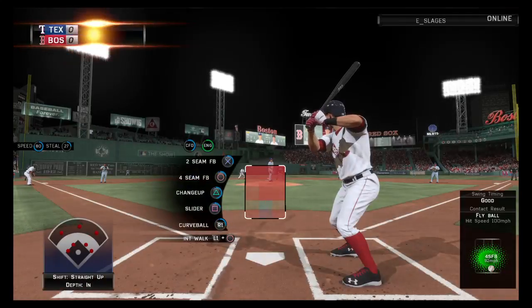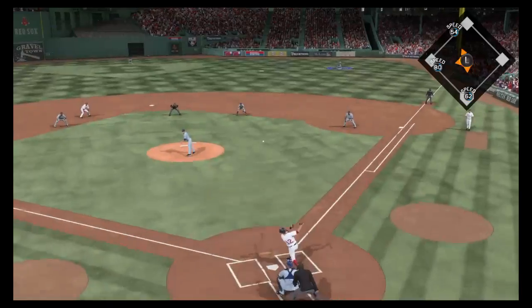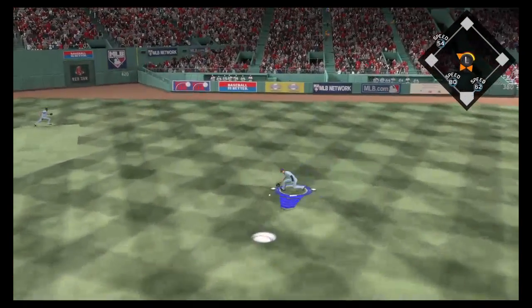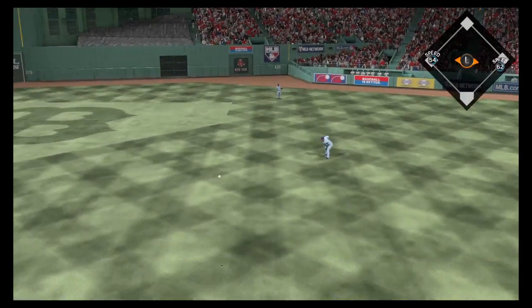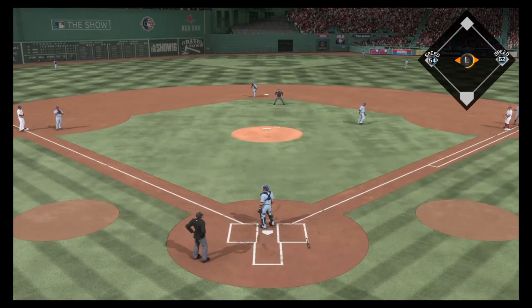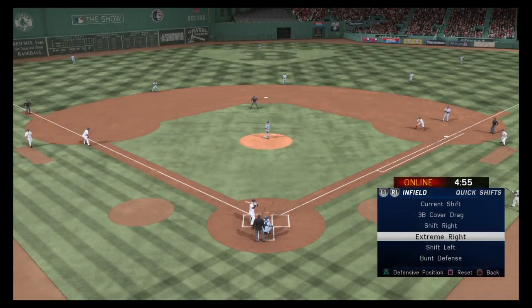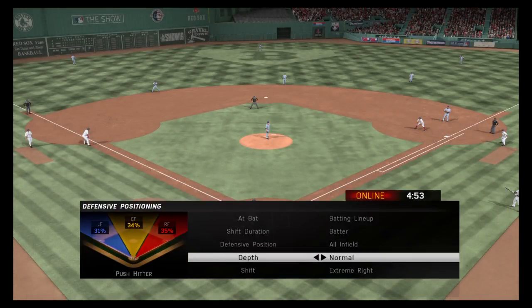Brock Holt steps into the box. He's set. Here comes the 1-1. Line toward right center. And that finds the outfield grass for a base hit. The run comes across to score, and they jump ahead 1-0. Christian Vasquez ready to take his first cuts here.